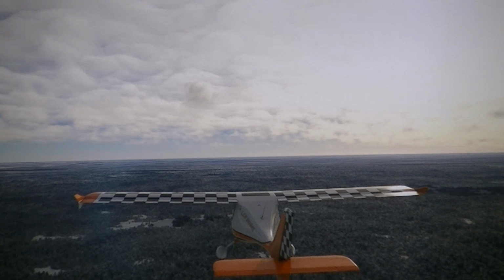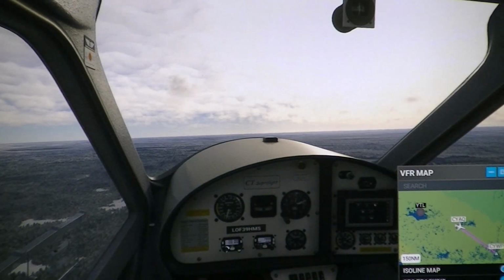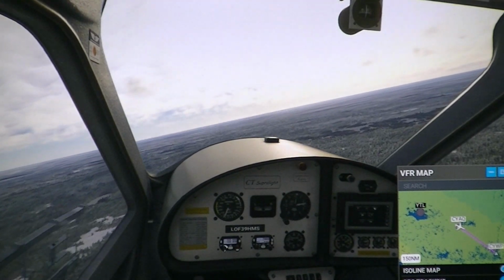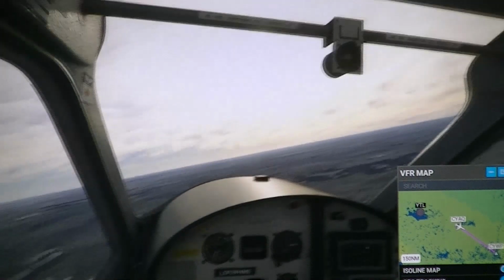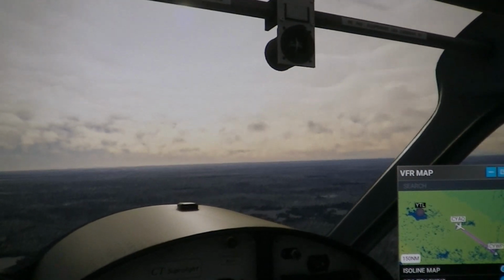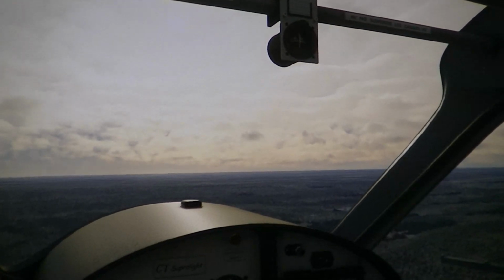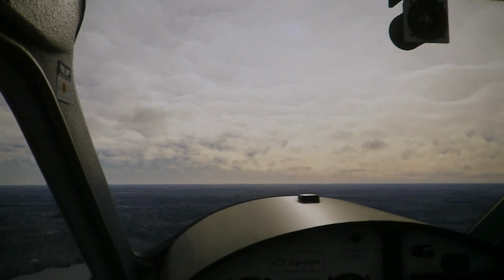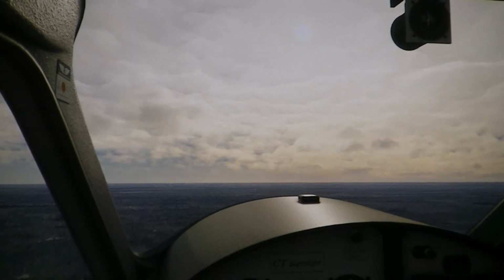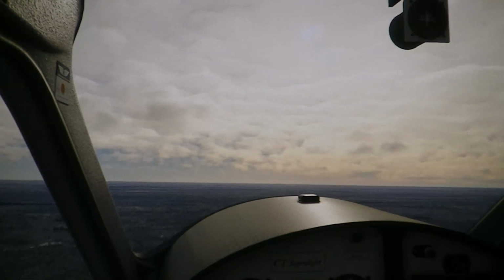Check our map one more time here. Oh yeah. Correct that a little bit. Alrighty. Little bit. We're still at takeoff power. Now I'll tell you a little bit about this aircraft.